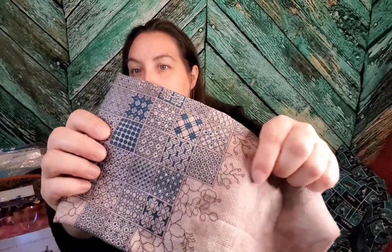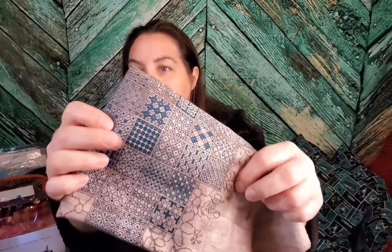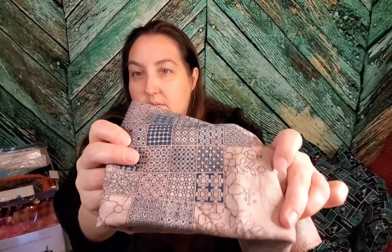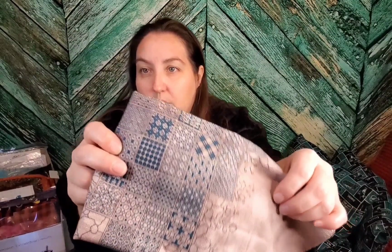I was concerned because the blue is so dominant, it's bold to me, but then it's a delicate border. So I wasn't sure if I made the right choice, but I like it. I'm not in love with it, but I like it enough. And there's always future peppermint purple SALs.